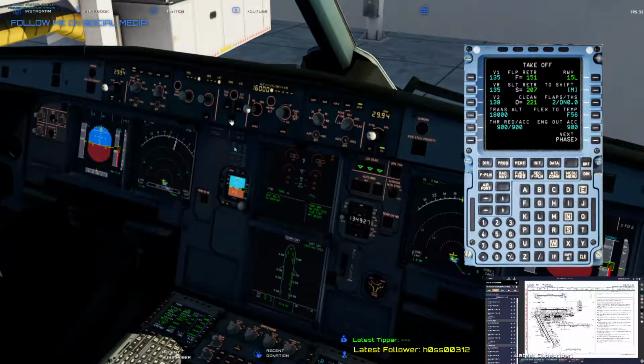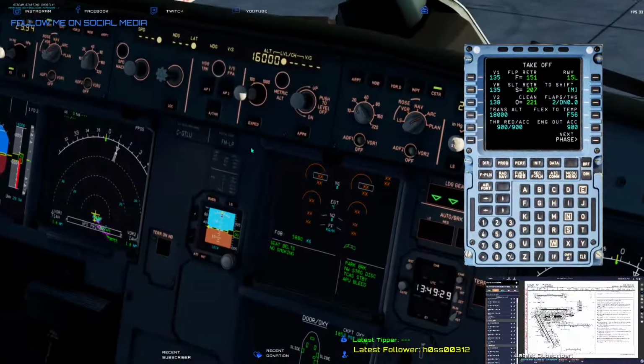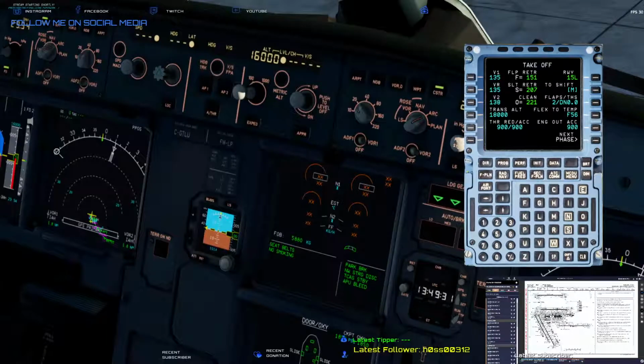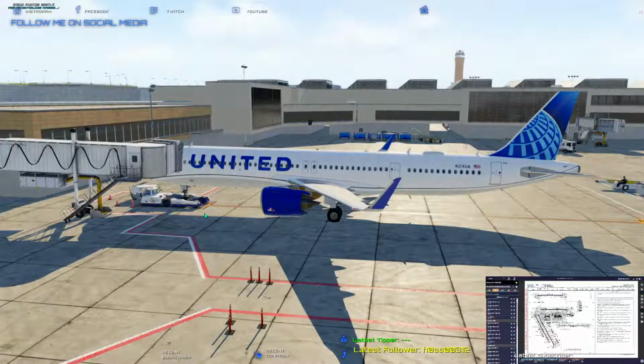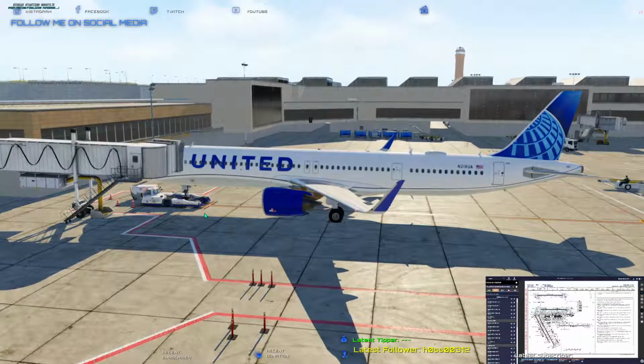Reaching engine-out acceleration altitude, if the engine is secure, push to level off, clean up and accelerate. Otherwise, continue climb until the engine is secure but not above maximum engine-out acceleration altitude. At the green dot speed, pull up and climb, set thrust MCT, resume after takeoff checklist, status.